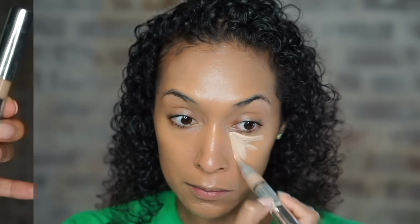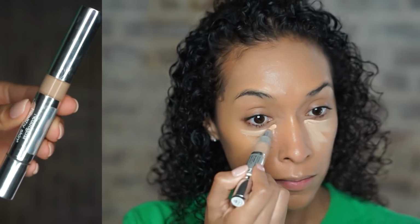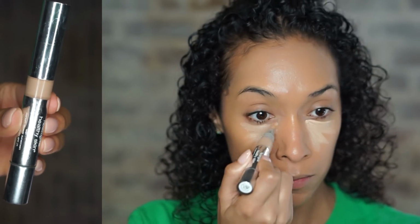Next up, for under the eyes, I'm using the Neutrogena Skin Brightening Eye Perfector, also with SPF 25, probably in the shade Fair because why not? We're brightening. And by the way, I'm using a Real Techniques makeup sponge. I use that for my foundation and now for my concealer.